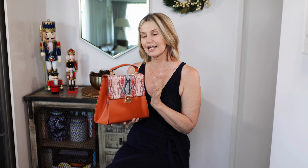So I think the main thing to consider if you're after a bold bag is to make sure it fits your personality, and this one really fits my personality. I've been using this for the last week and I adore it, I love it. So I'm going to show you what I've done and how I've styled it for the last week.